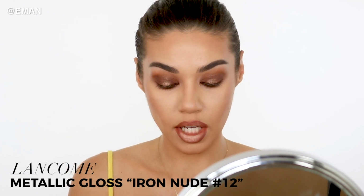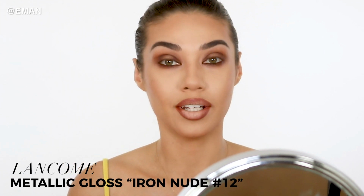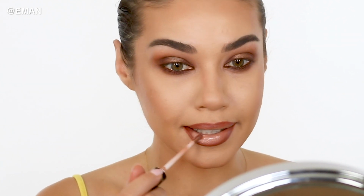Then over that, I'm testing out for the first time this metallic gloss from Lancome. The shade is called Iron Nude number 12. Let's see how this looks. I hope this works. Let's see. Ooh, I love it.